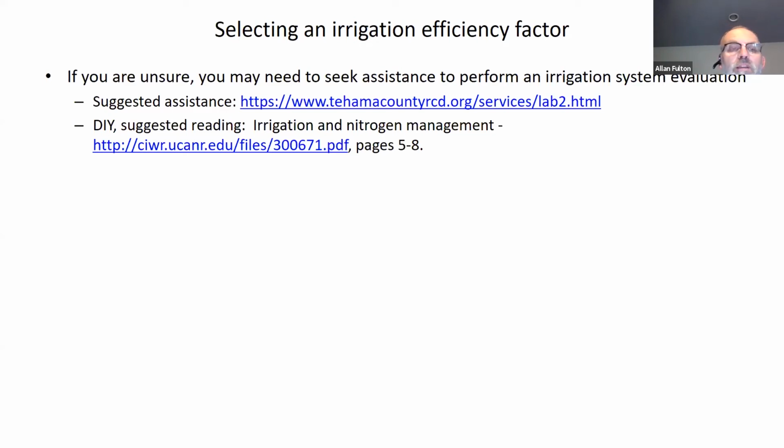If you find that there's a waiting line for the service or you're more of a do-it-yourself type, I would refer you to this second publication. It's a publication on irrigation and how it affects nitrogen management. And it's a free online publication. On pages 5 through 8, it will walk you through some simple ideas and concepts of how to evaluate your own pressurized irrigation system. It also goes into how to evaluate surface and furrow systems as well, basin and furrow systems.